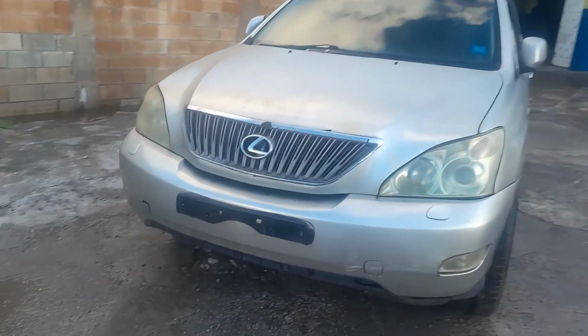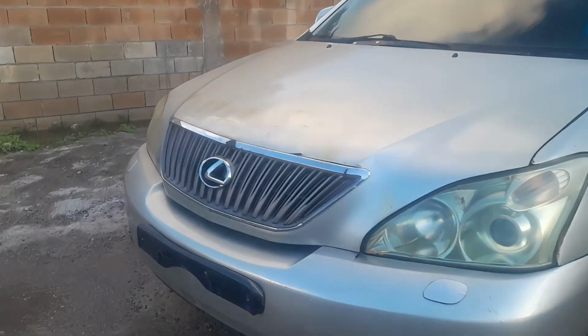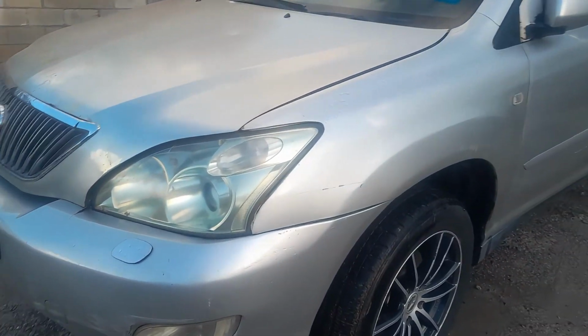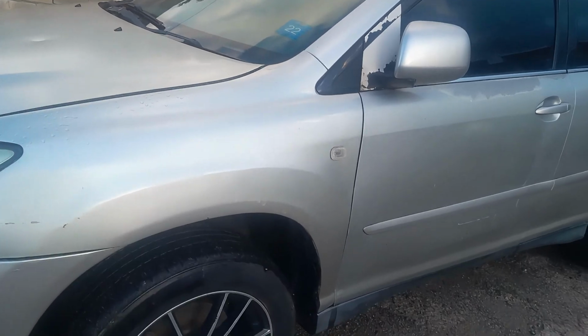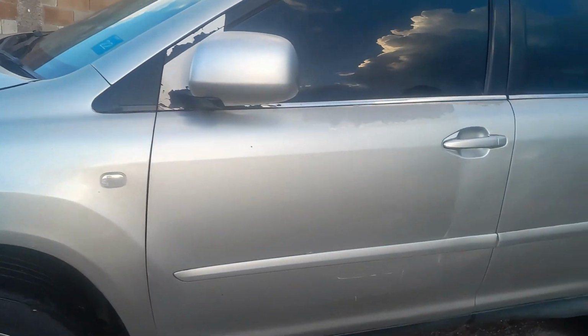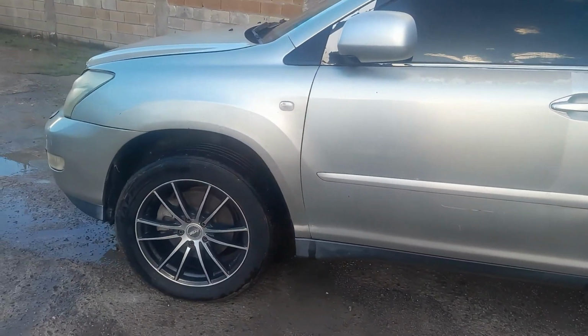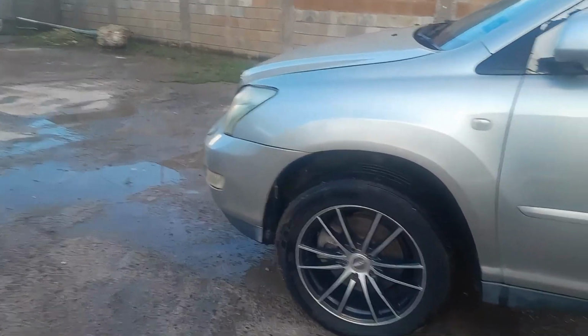This does need a little care. The headlights need some work, the body needs some work, the transmission needs some work, but for what it is now, I think I got it at a fair price. I do need to get a transmission for it though.